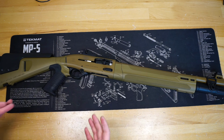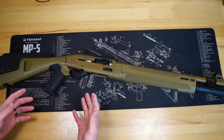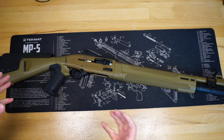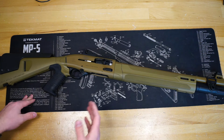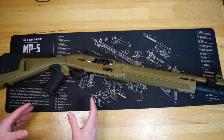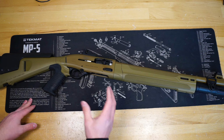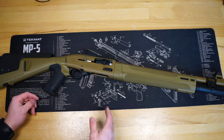I don't want this review to come across like I'm bashing the 1301 Tactical, because I do personally love the shotgun. I am bashing the stock, and I'm bashing the finish of the shotgun for the money that I paid for it. So I still think the 1301 Tactical, if you're going to be paying this money, is worth it over the A300, but you guys be the judge and let me know what you think down in the comment section below.